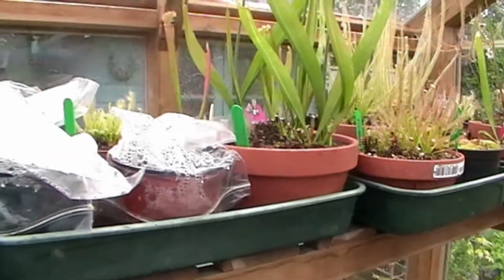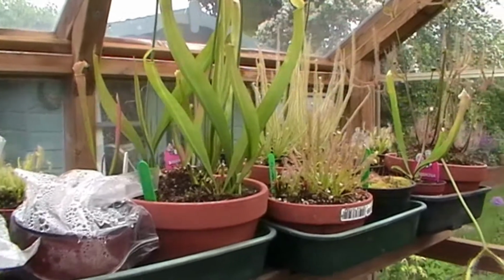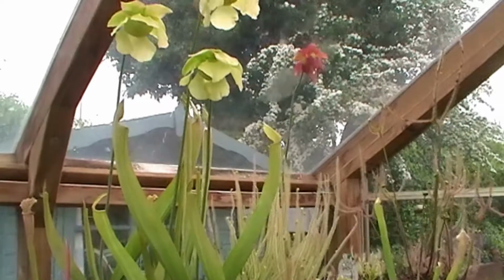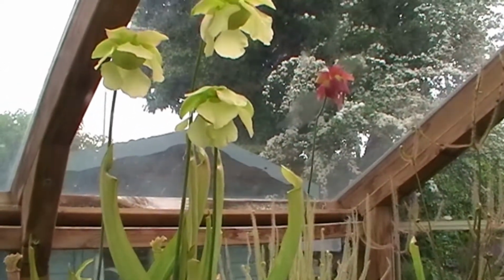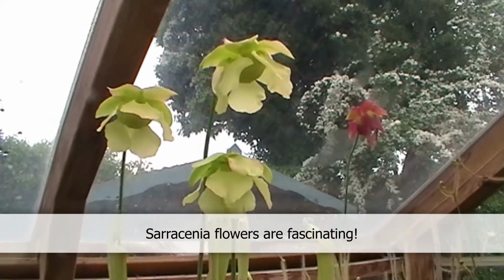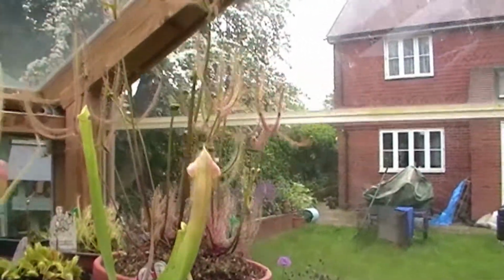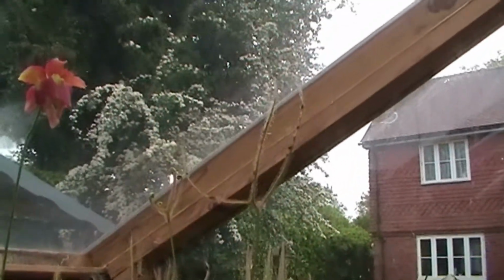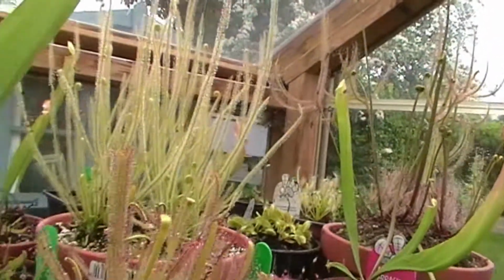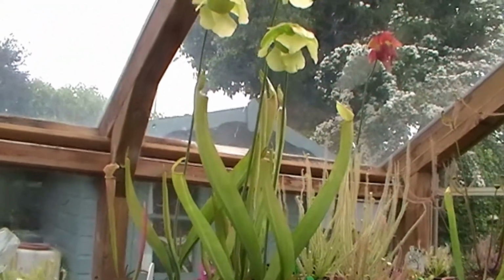And last but not least, my carnivorous plants, which are doing beautifully, and look at these amazing flowers. The sundews are all beautifully dewed up and growing. It's giant spinata, which is catching prey. We've got carnivorous traps forming. Yeah, we're well underway this year.